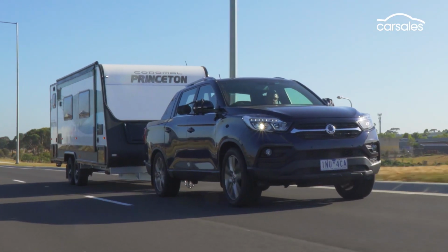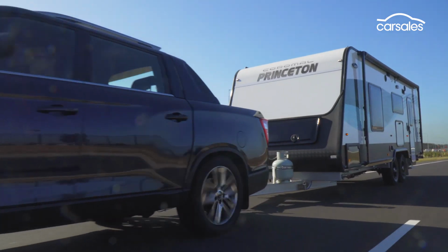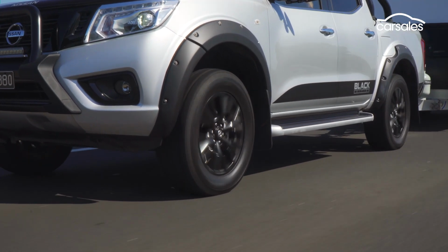It's certainly not the worst tow vehicle here. Though not every ute on test received the same level of praise. Nissan's had 3 goes at setting up the suspension in the back of the Navara, but it still isn't quite right for towing. With a heavy caravan behind it at freeway speeds, it's not as stable as it should be.